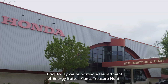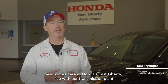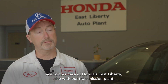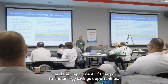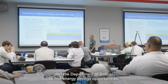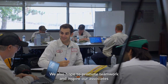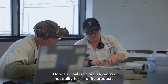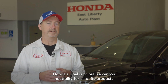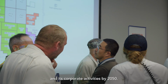Today we're hosting a Department of Energy Better Plants Treasure Hunt. Associates here at Honda's East Liberty plant, also with our transmission plant, also here in Ohio, are collaborating with Goodyear employees and the Department of Energy to find energy savings opportunities. We also hope to promote teamwork and inspire our associates to think about energy savings as part of their daily work. Honda's goal is to realize carbon neutrality for all of its products and its corporate activities by 2050.